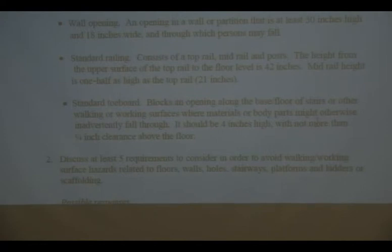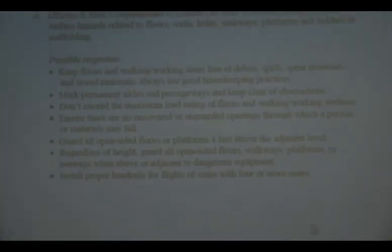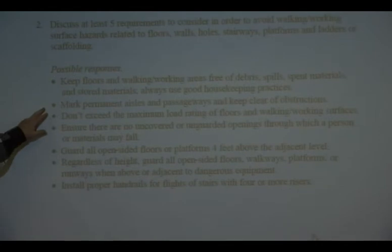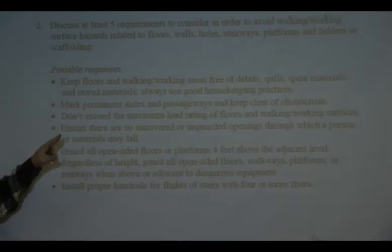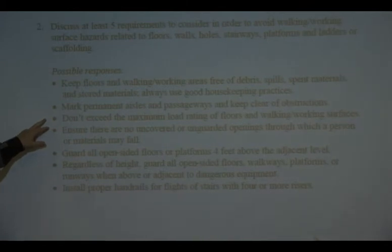Safety barriers or safety zone signs. Is the floor clean? So far, all of them are pretty good. Barrier signs, floor clean, railing. Okay. The proper footwear. Here are the responses. Footwear. Keep floors and working areas free of debris, spills, spent materials, and stored materials. Always use good housekeeping practices. Very good. Mark permanent aisles and passageways and keep them clear of obstructions. Don't exceed the maximum load rating of floors and walking or working surfaces.